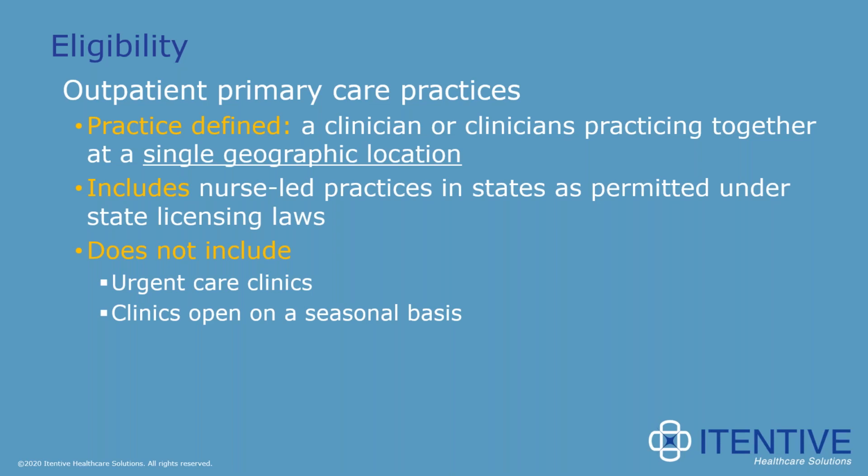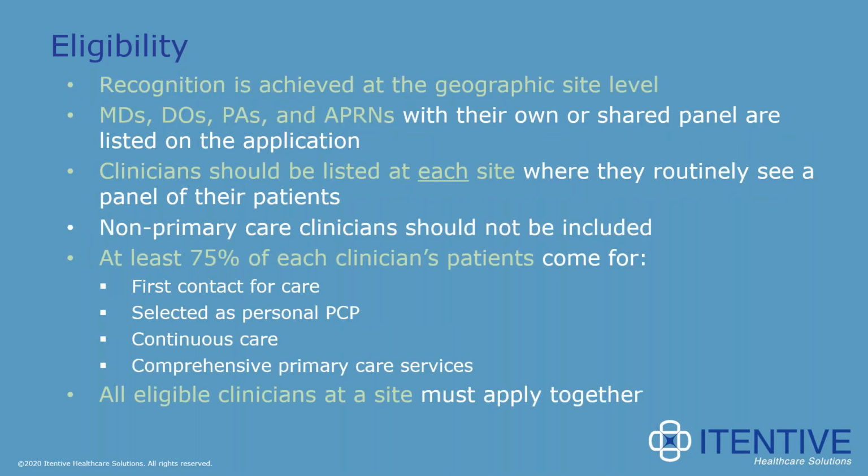These also need to be outpatient primary care practices. And a practice in NCQA's eyes is a clinician or clinicians practicing together at a single geographic location. To be specific, this can include nurse-led practices in certain states. However, it does not include urgent care clinics or clinics that are only open on a seasonal basis.